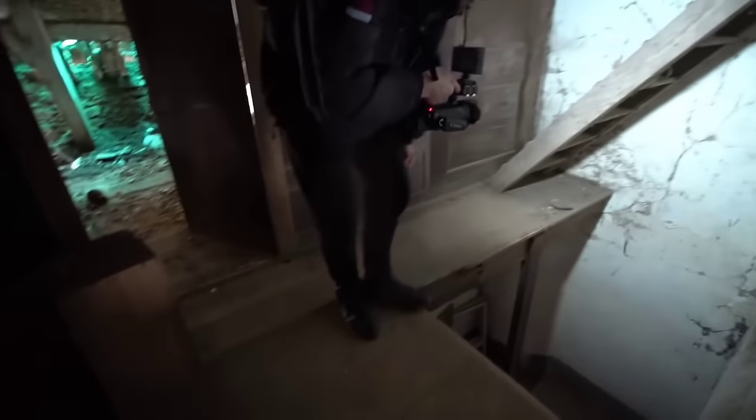Another level there, but I'm not going up. Well, this is a box of something as well. I'm not sure what it is, though. I love these old crates. They're so amazing.